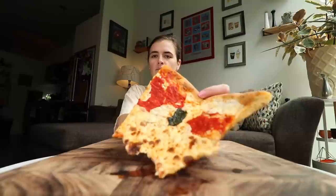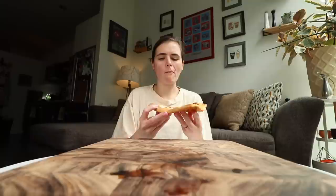This looks very congealed. How much was this? $6. That's a bummer. Feels like it was a New York slice that sat out in the sun for 6 hours and then somebody came in and ordered it and then they put it in the oven and reheated it.